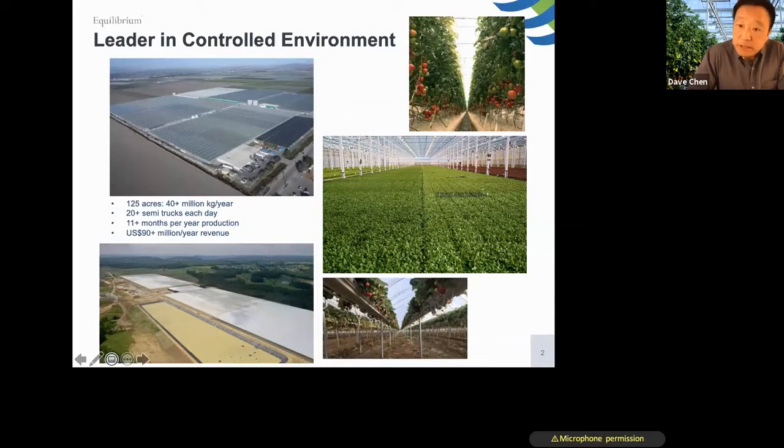And whether that's completely indoors or whether that's the use of these large glass structures where you're augmenting sunlight with LED and other forms of lighting.